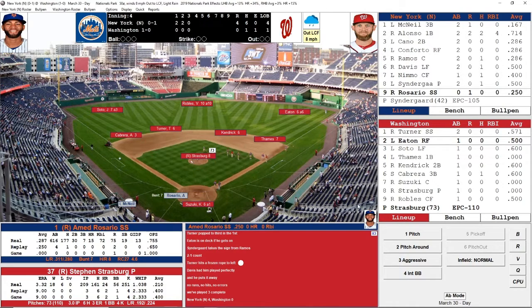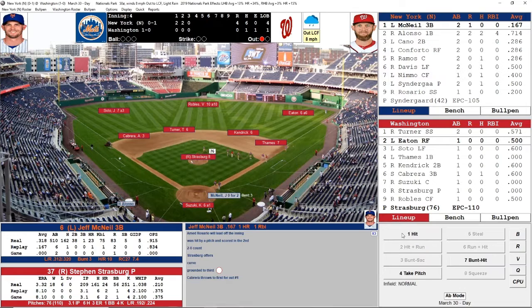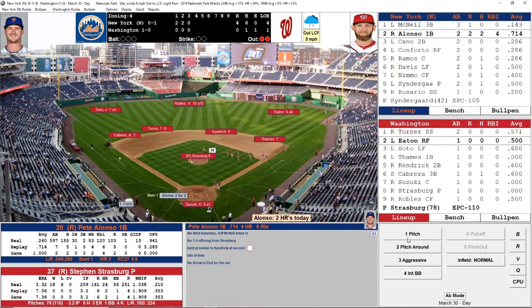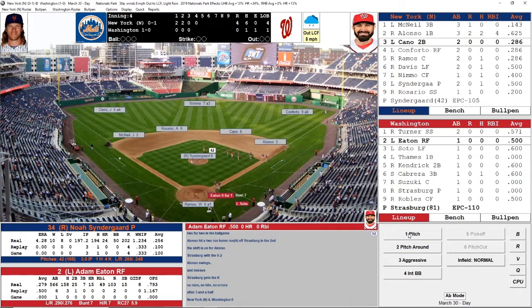Pete Alonso will stand in at third this inning, but Rosario will lead off. Grounded to third, Cabrera fields it, throws to first, long throw, and Rosario's retired. Here's Jeff McNeil, 0 for 2 today. Grounder to second, Kendrick will retire McNeil. Now here's Pete Alonso. He's got 2 homers on the day. Yeah, fans, I think you should boo. The pitch. Strike 3, Pete Alonso strikes out this time. We head to the bottom of the 4th, 4-0 Mets.